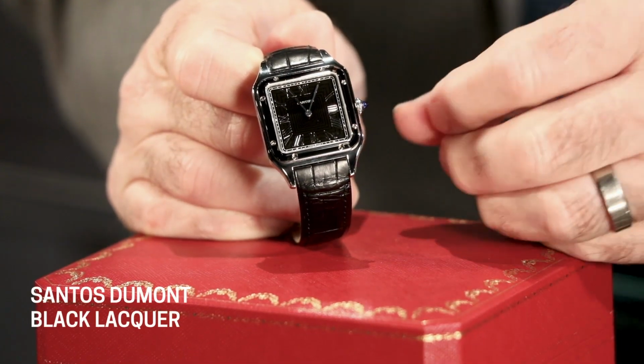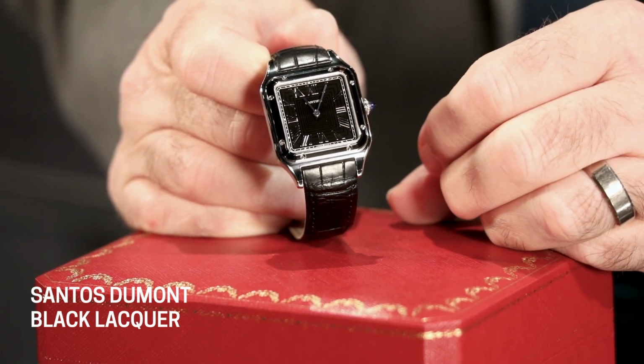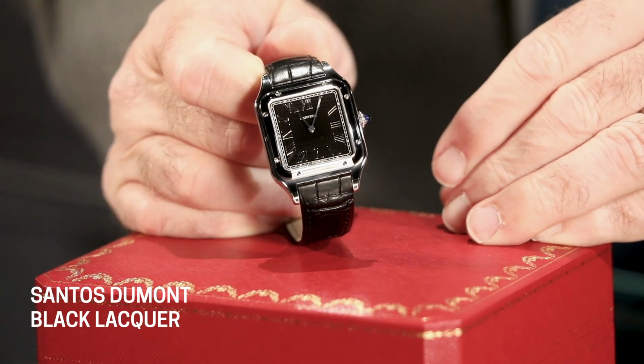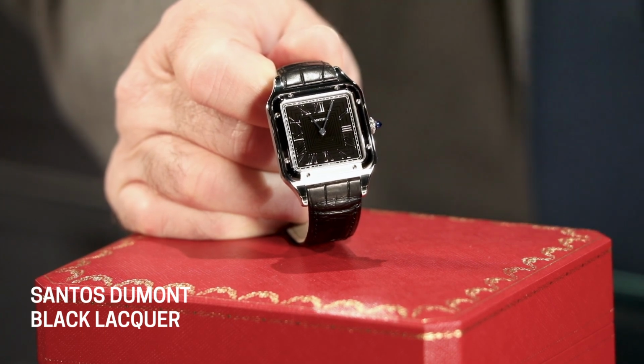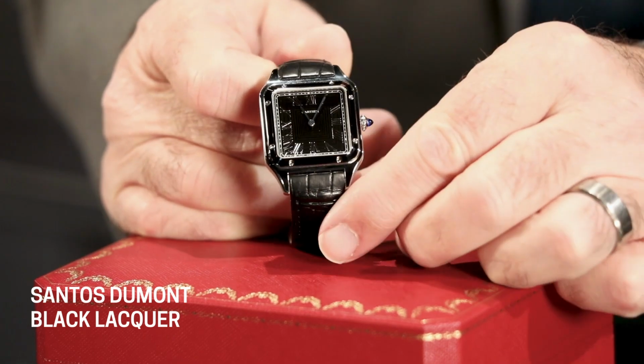When you're looking at it, of course, it's a sapphire crystal. It's water resistant to 30 meters, so you don't have to worry about it getting splashed if you get in the rain or accidentally put your hand under the faucet. But it is a hand-wound mechanical movement. It's got a power reserve of about 38 hours. No second hand, no date. It just does what it's supposed to, hours and minutes.